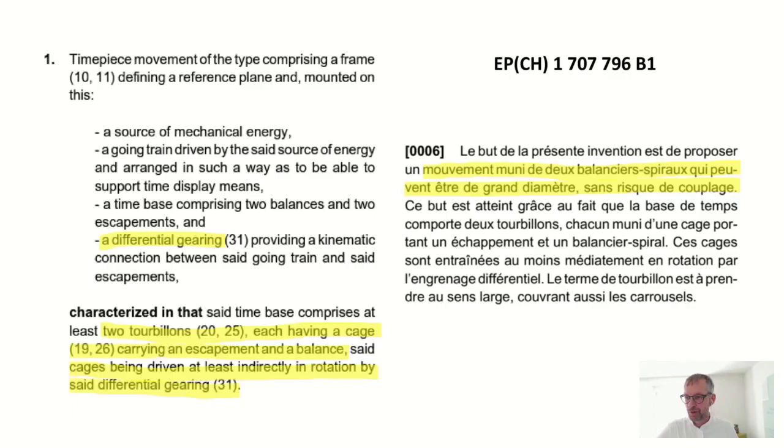I will first show you the explanation in the patent and the actual claim on the left side. So the invention, or well, how can I put it? Here's what the patent on the right side says, why there is a need for such a watch. You want to have two balance springs that should have an as large diameter as possible, and they should not come into conflict with each other. So how do you build that? And that is the claim on the left side.